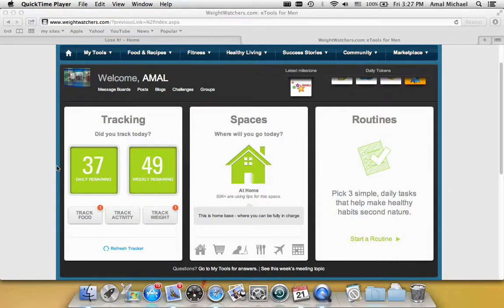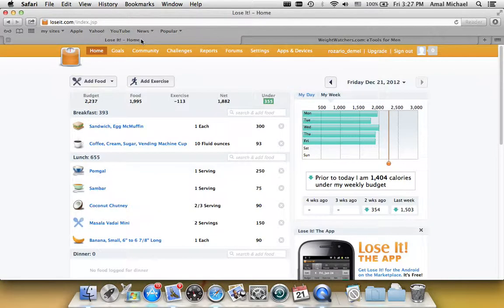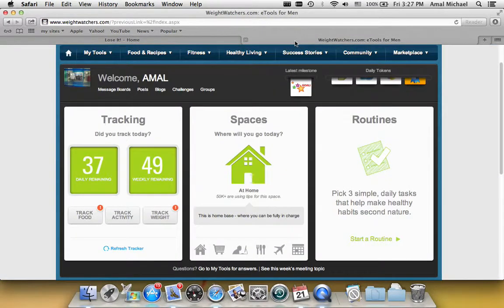I will show you the difference between weightwatchers.com and lucid.com. Both are online tools that help you to lose weight. So I'm going to just compare and show you how both of them work, which one is better in certain areas than the other, and so on.